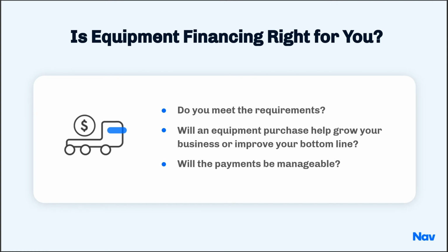So, is equipment financing right for you? These are important questions to ask yourself. Number one, do you meet those basic requirements that we just talked about? The second question is, will an equipment purchase help your business or improve your bottom line? Now, I'm not one to say borrow just because you can. Make sure that when you borrow, it's going to impact your bottom line in a positive way, regardless of where you get the money and regardless of what the interest rates are. Borrowing has costs associated with it, so you want to make sure that this is going to help your business. And the last question is, will the payments be manageable? You want to make sure that you can make each and every periodic payment.